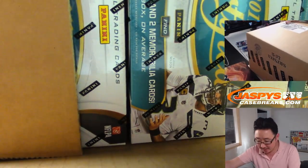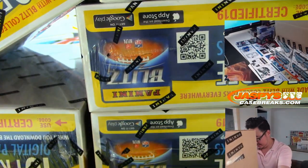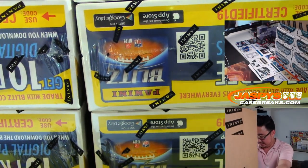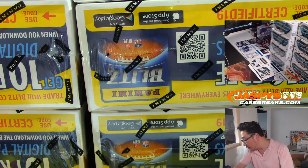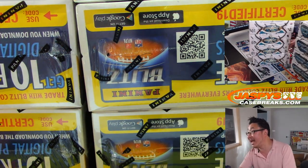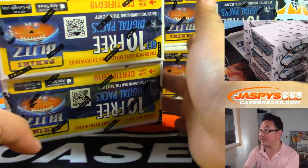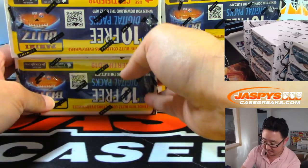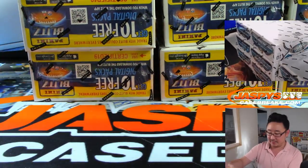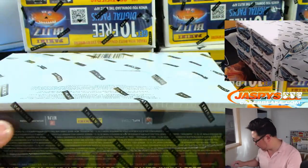So this break will take a minute or two, maybe 50 minutes, 60 minutes. All right, we've got stacks of 4. You can see on the Nick cam right above my head, you can see the stack back there. So everything's on camera. Stack right there, and then you see the stack in the foreground right here that has the 4 boxes. All right, good luck, everybody. We're looking for 2 and 2. 2 autos, 2 mems per box on average.